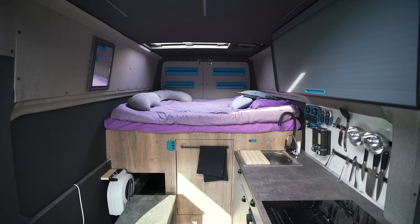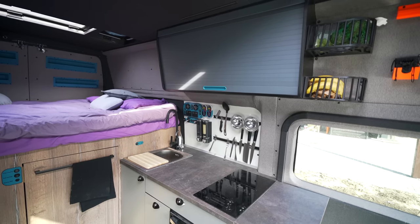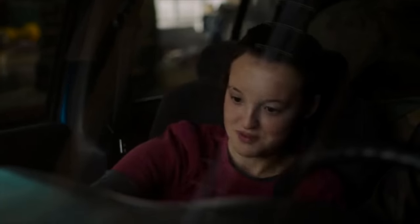When we started building this camper van, I think we knew right away that our style wasn't going to match that of everybody on the internet, because we really wanted to do something that nobody else has done and cater it to our liking and be a little more experimental, colorful, modern, and make it feel like when we park up somewhere gorgeous in nature that we're in this futuristic tiny home that can bring us all over the world. It's like a spaceship.